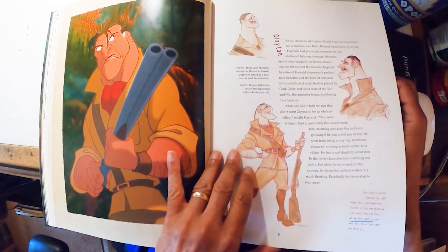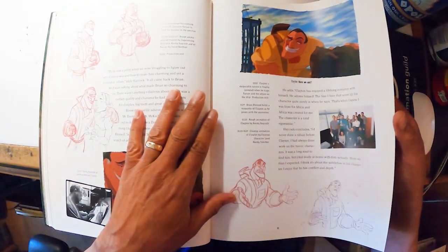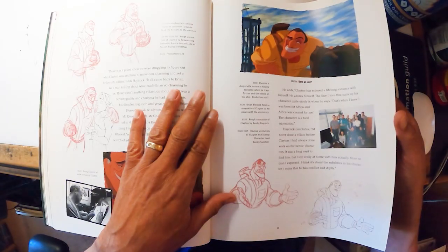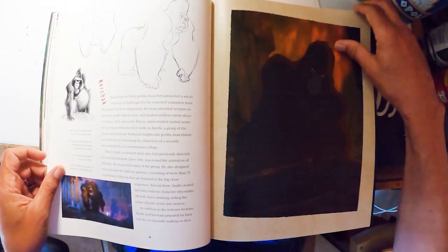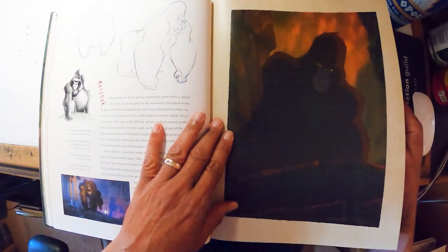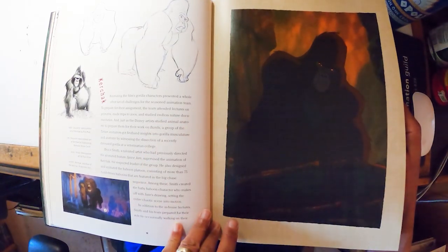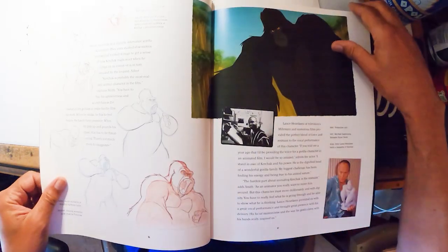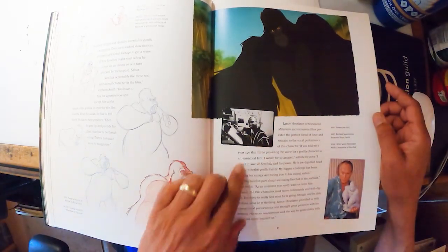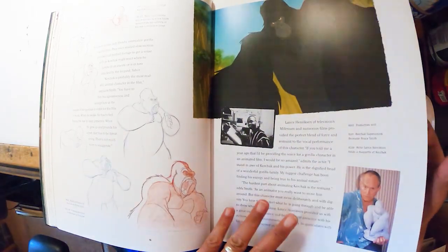The bad guy, Clayton. Randy Haycock, supervising animator for Clayton. So I'm guessing most of these drawings are his. Kerchak, the supervising animator on Kerchak was Bruce Smith. Great drawings here. Visual development, painting by Paul Felix of Kerchak, running through the jungle. Here's a picture of Bruce. Some of Bruce's drawings. Wonderful stuff here.